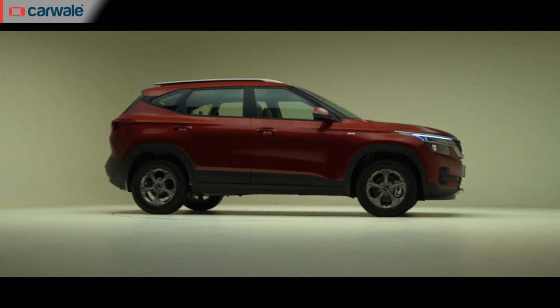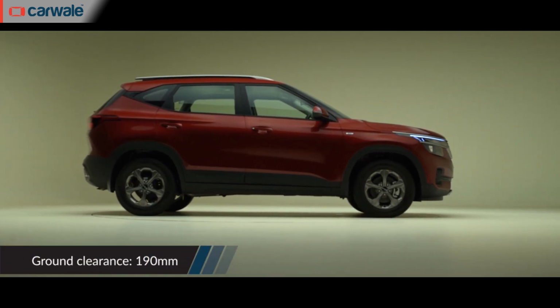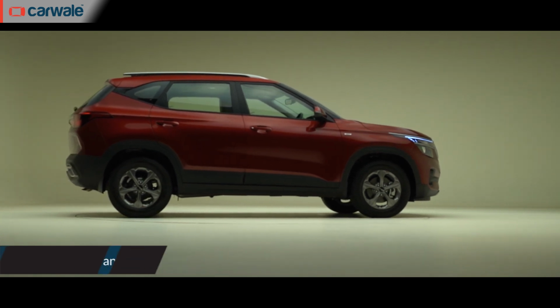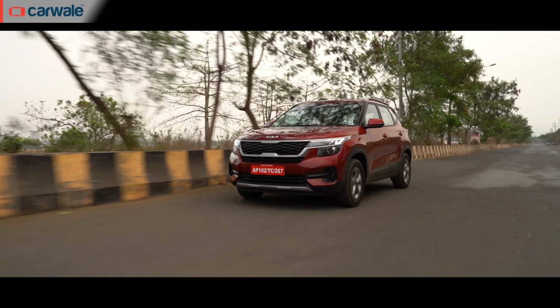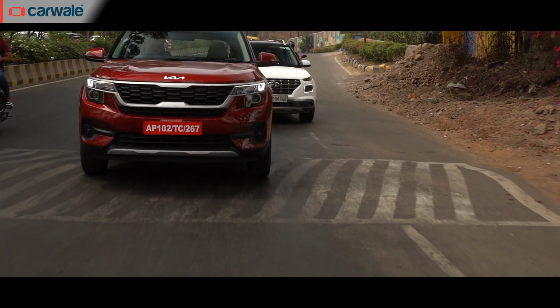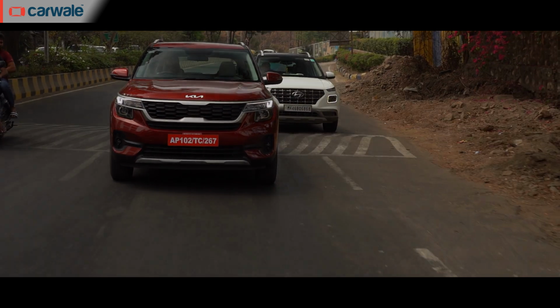Now, the 16-inch alloys and 190mm ground clearance give it sufficient height to go over obstacles and bumps without scraping its underbody. Besides, its suspension setup is well tuned for our road conditions, taking potholes and broken roads in its stride with ease. Though a little on the firmer side, it irons out any bouncy feel and offers a well-balanced ride.